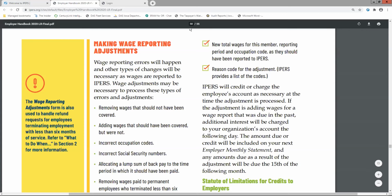You may then print or save that report to your files, and it's a good way, if for some reason the wages do not match up or the contribution amounts are different between what your system is saying you owe and what we say you owe, it's a good place to find where something might be wrong.